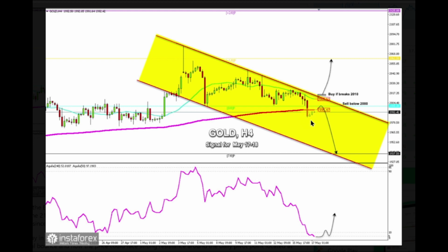Since then, we have observed a technical bounce, and now the price could face strong resistance around the daily pivot point located at 1997. In case gold returns above the psychological level of $2,000, we could expect it to continue rising. The instrument could reach the 21 SMA, located at 2009, and finally, it could face the top of the downward channel, which could act as strong resistance. If gold gains bullish momentum and breaks above 2010, this could be the start of the bullish scenario, and in the short term, it could reach plus 1/8 Murray, located at 2062.